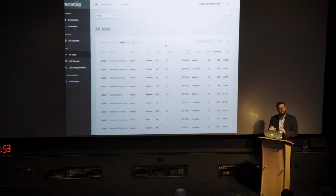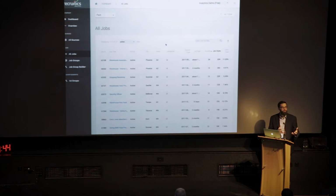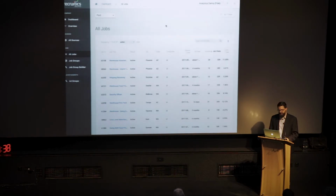And all of the data that you see here is exportable into a CSV. And so we see lots of customers that use this data to put into a visualization software that maybe is the standard for their organization. But every screen that I've shown you has a download button to get to the raw data.